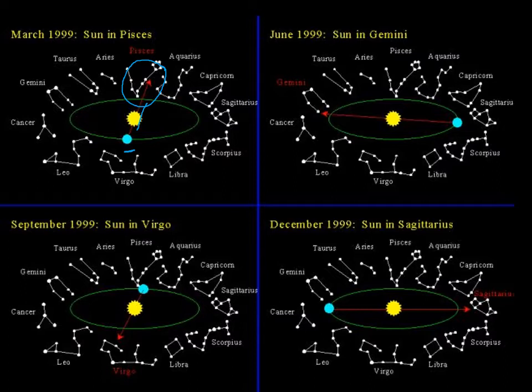Now, a few months later, Earth has moved to a different spot, and if you look at the sun, it looks like it's sitting in front of a different constellation. A few months later, Earth moves to an even different spot, and the sun looks like it's in front of an even different constellation. And so this goes on over the course of the year. Eventually, Earth gets back to a starting point, and the sun looks like it's back in front of the same constellation it was to begin with.